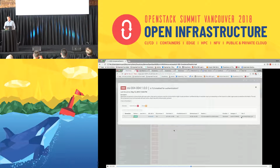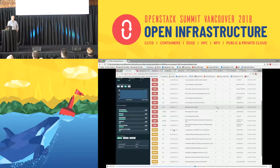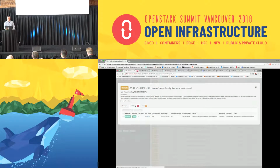Okay, and it's failing, so there needs to be a configuration change here. That's an example of one that you don't remediate through Cloud Advisory because you actually have to go reconfigure that. But here's another check where we're looking at the Horizon dashboard local configuration settings, whether or not it's owned by root and Horizon, and it's failing because it's owned by Apache, which is not good.